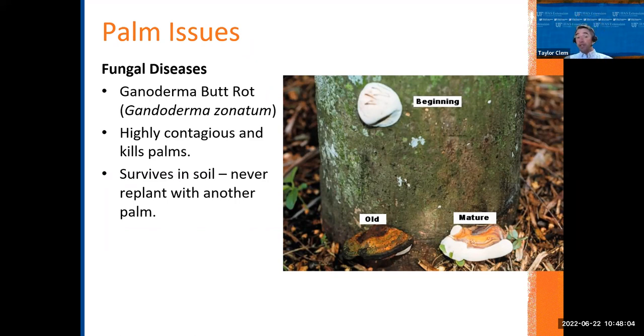So we have fungal diseases. This is the biggie, because unfortunately, if you get Ganoderma butt rot, that's it. It's done. It's highly contagious and kills the palms, and it actually survives in the soil, and you'll never be able to plant a palm in that space again, which is unfortunate. And if you do get this, you got to cut down the palm and try to remove as much of the root mass as possible to help prevent it from spreading because of how contagious it is.